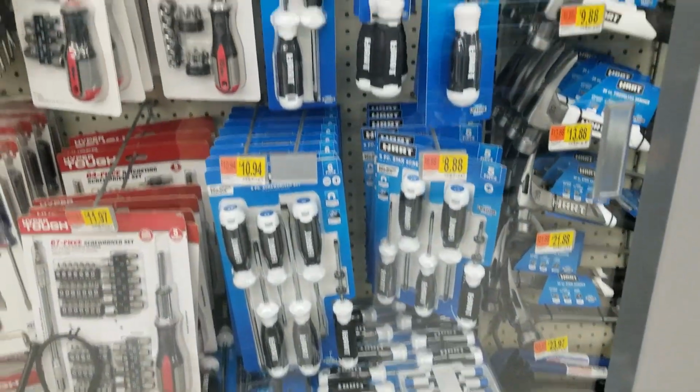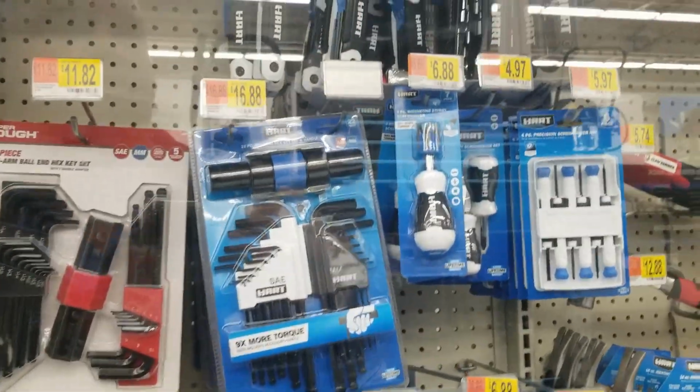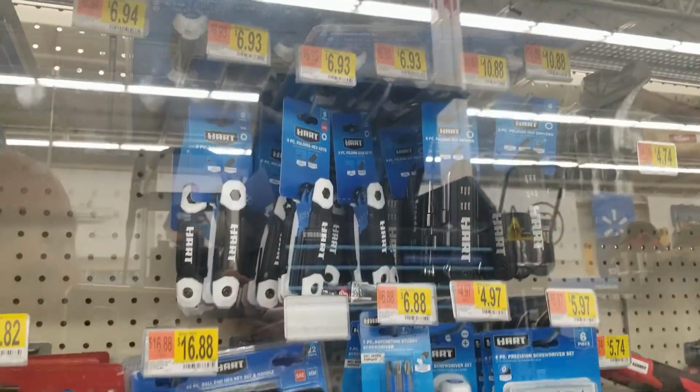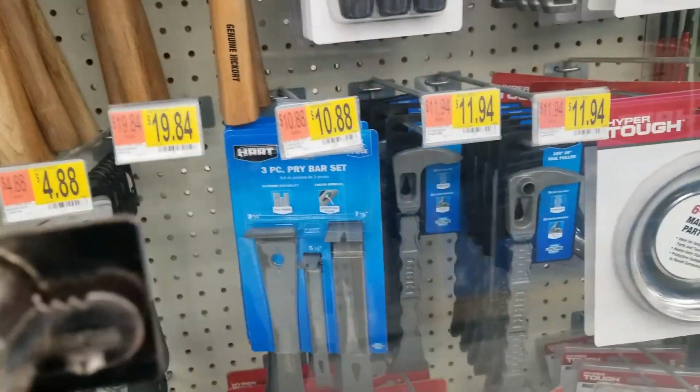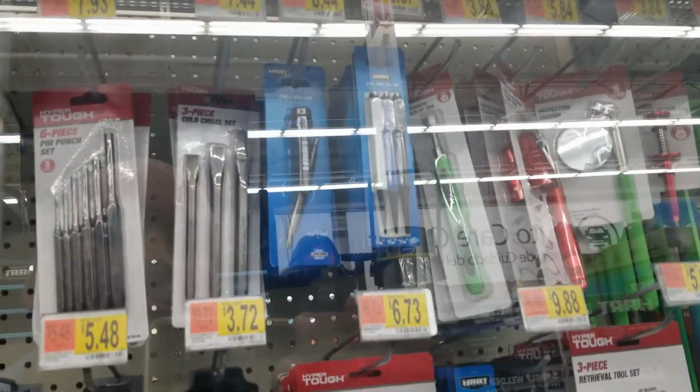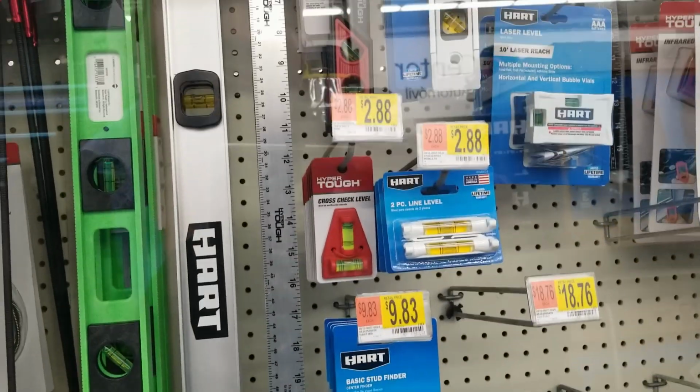Got some screwdrivers there. As you guys can see, they do have a wide selection. $10.94, $4.96 for a pair, $16.88. Yeah, a lot of selection. And as time goes by, you get a lot more tools and stuff, especially from Hart brand.